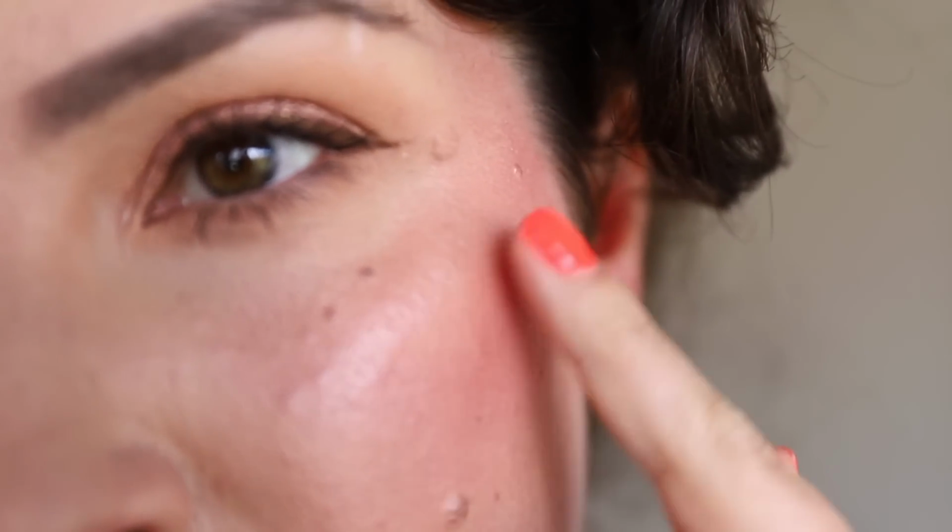So the base is looking fine. Can you see?